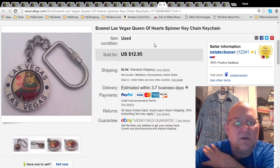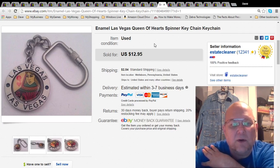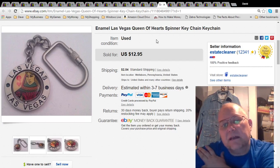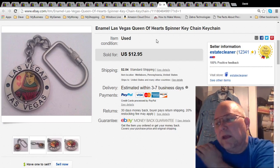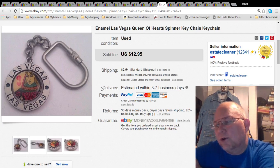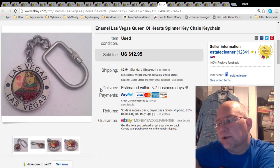So okay, next is this little Las Vegas enamel keychain. The Queen of Hearts in there spins around. It's a spinner. It's a little keychain. I know I got this at the niche. I probably paid like 50 cents for it. I listed it May 10th of last year. I sold it on January 29th, and I got $10. I got $10 for it, so that was good.